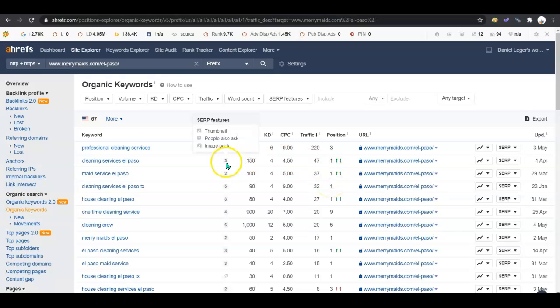traffic. From the 250 people searching here, they're getting 47 customers clicking on their website from Cleaning Services El Paso and 37 people clicking on their site from Maid Service El Paso. So you can kind of see the traffic right down here, how many customers they're really getting from where they're at on the ranking, showing up first, second, or third for those keywords. There's a big search volume happening for cleaning, as you know.